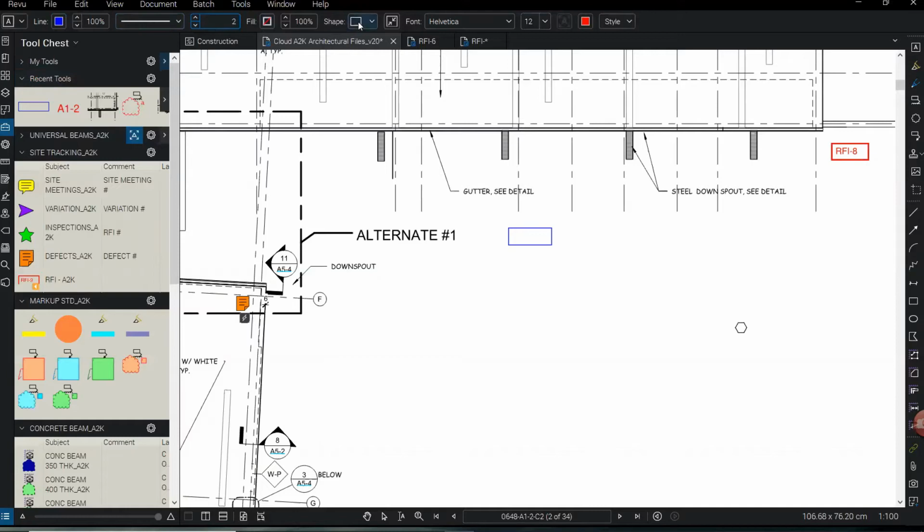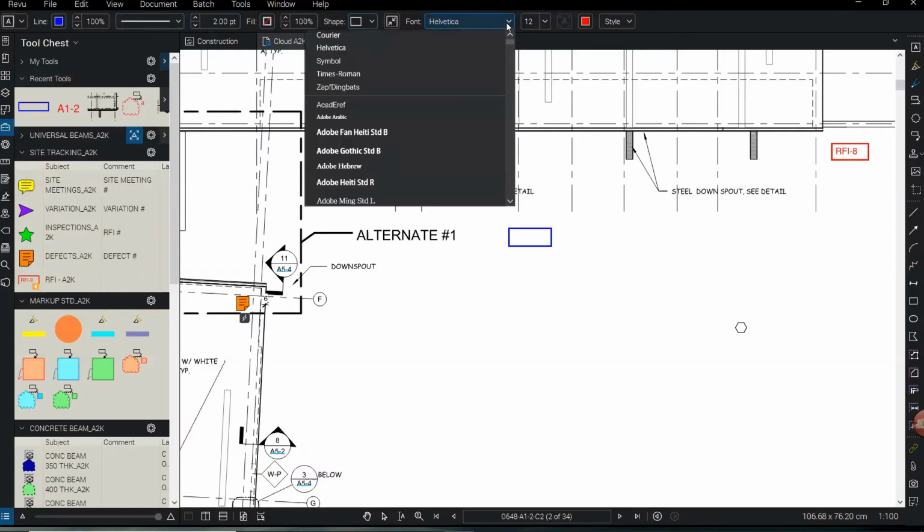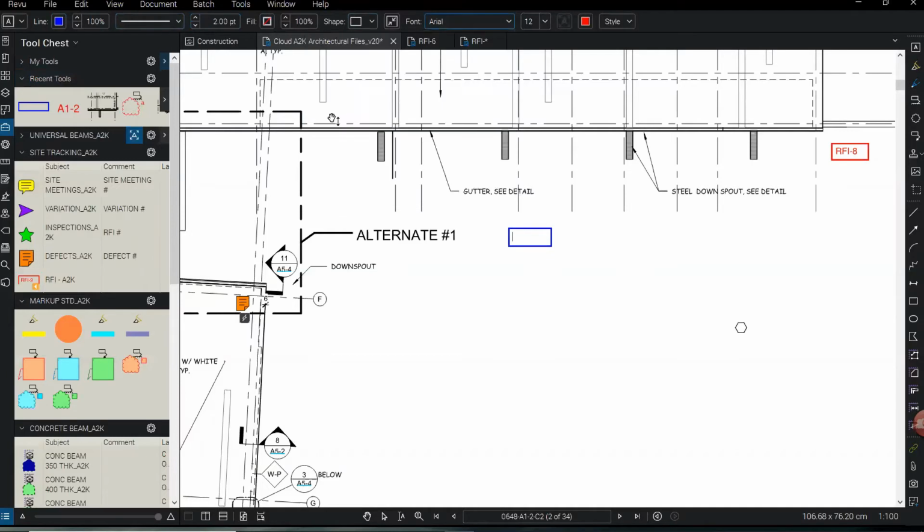I can choose to fill it. I can change the shape as well if I want something circular, etc. I can change my font. So I might go through here and just use an Arial font. Change the size and maybe the font color as well. So I'll make that both blue. It's a good idea to put in some dummy text. And that way you can just make sure how it's going to fit and look. So I can make sure there, RFI 100, that will fit nicely in the box there.